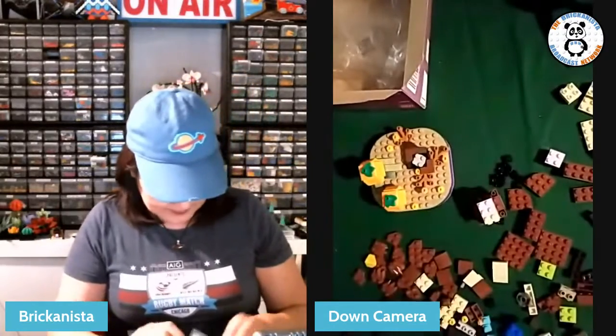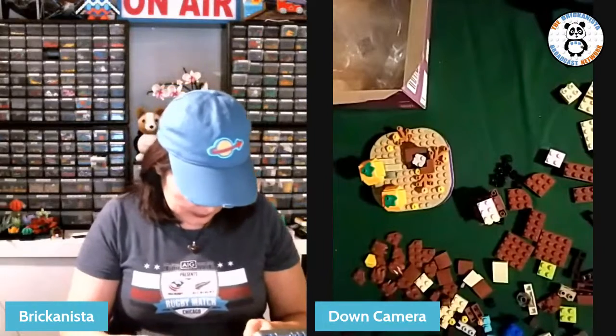Okay, so we have a little brain going in here, this little pink 2x2. So I think that may be kind of a homage to Brickheads, even though this is an owl that we're working on.